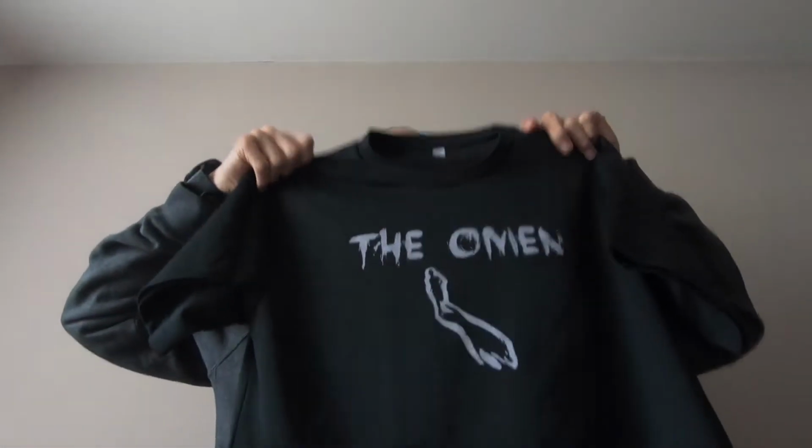I did this event. This is the event that I've won. I won the short distance, the 6.66 miles, not the 66.6 miles ultra, one day. There it is, the Omen t-shirt. Absolutely awesome. I've actually worn it out just as a t-shirt, not just for running.